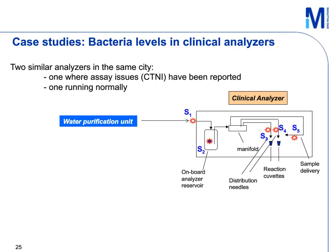This slide shows a diagram of a water system feeding a clinical analyzer and 5 sampling points, S1 through S5, where the water has been tested for bacteria. The first sampling point is directly after the water purification unit, and the second is the internal reservoir of the analyzer itself. The remainder are located at sample delivery, reaction cuvettes, distribution needles.